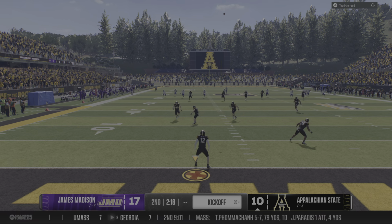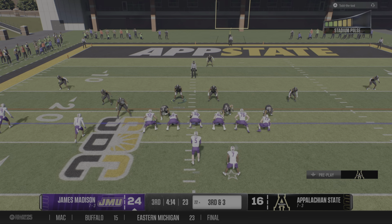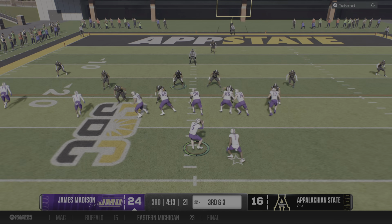And this guy has been so important to this defense, the way he plays on the back end. Top 10 in the nation in interceptions. He just has a feel and reads the quarterback's eyes. He almost picked that last one up.